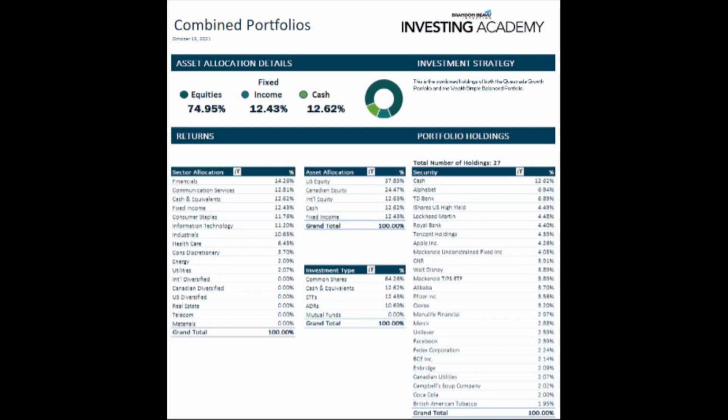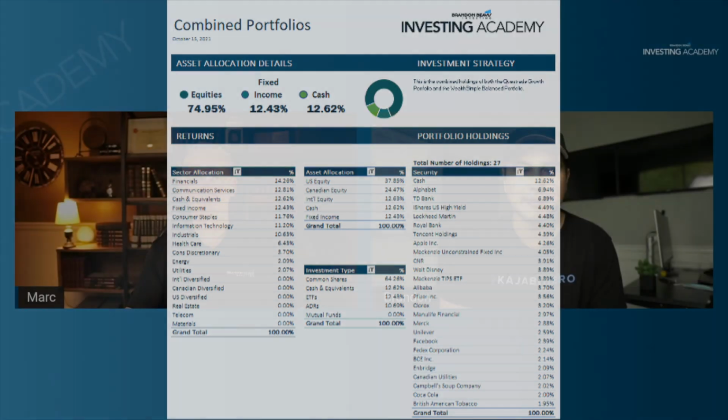But one final thing that I forgot to mention: our cash weighting still ranges in the total portfolio between 10 and 13%. 10 for, I believe, our Questrade portfolio, 13% for the Wealthsimple portfolio. But let's just call it about 10 and 13 or so. Ballpark overall, let's just call it an average of 11.5, 12% cash at the end of the day.